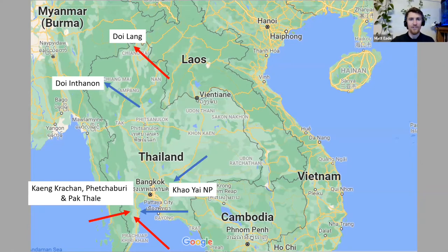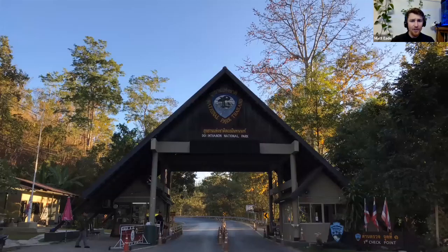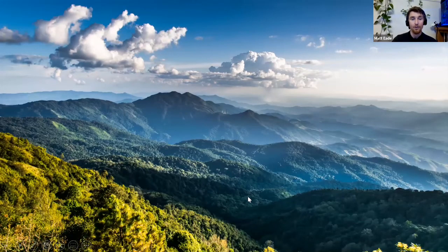A really great area. So we start at Doi Inthanon, and this is basically a single tarmac road all the way to the top, and there are a few forest trails along the way as well. And the same as Khao Yai, we stay just outside the national park, so we can cover lots of ground during the day. So this is the view from the very top.